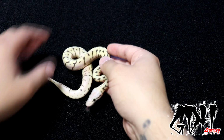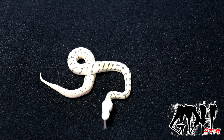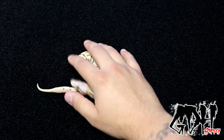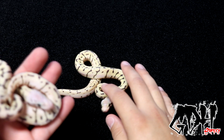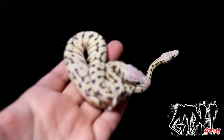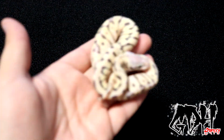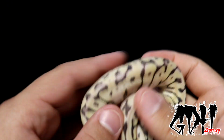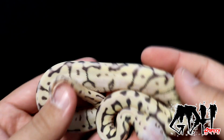So let me see if I can get this girl to chill out a little bit here, and then we'll get the next one out. If not, I'll put her away and then bring her back out. Come on, sweetheart. But this one has a ton of blushing on the back, which is really awesome. Let me put this one away for a second, just because the camera's going to keep trying to autofocus. So this one has a ton of the super pastel blushings in it. Just gorgeous. The other one didn't have any of that.